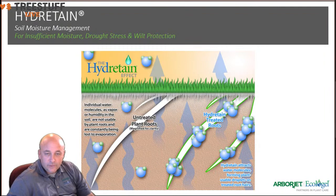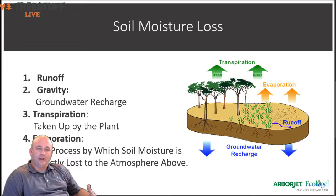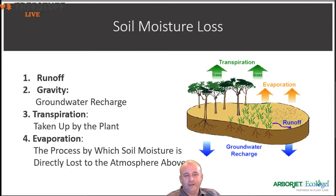So just the basic idea of soil moisture loss, right? We have runoff, gravity runs it down, we have groundwater recharging, transpiration taken up by the plant, and then we have the evaporation process where it's released into the air. So that's what typically happens. When we get into that stress, we'll lose those fine root hairs, and that's where we get into problems, and we're not able to pull up that groundwater as well.